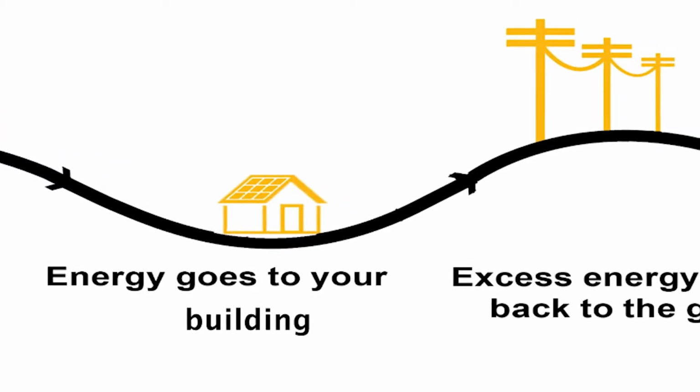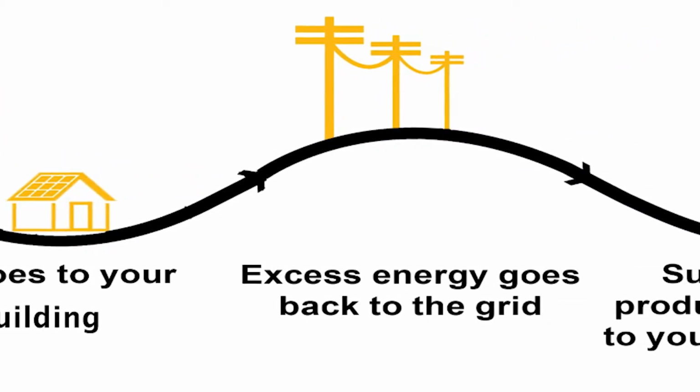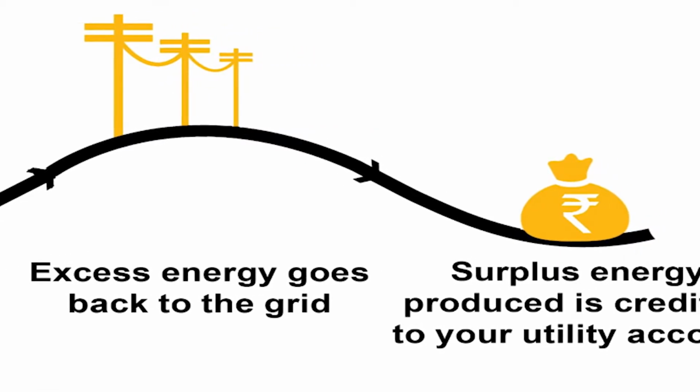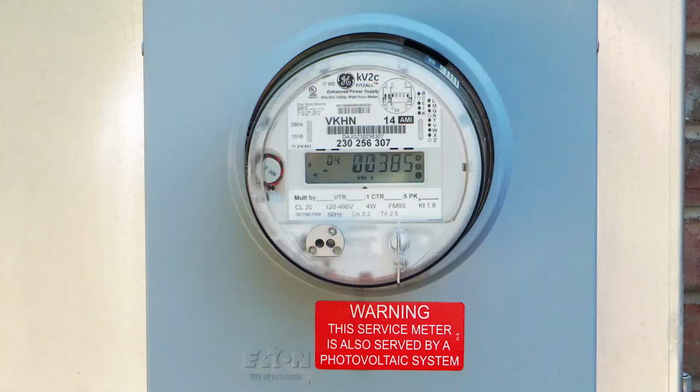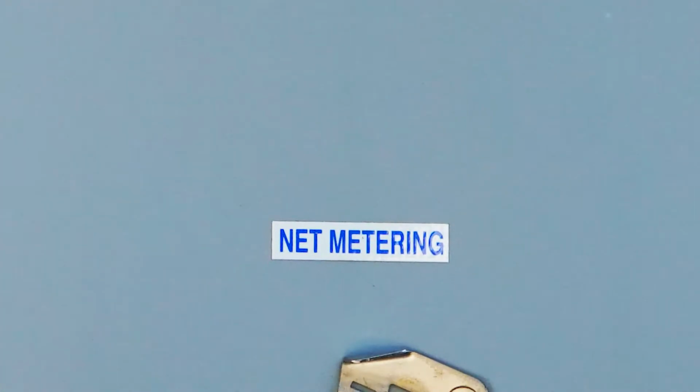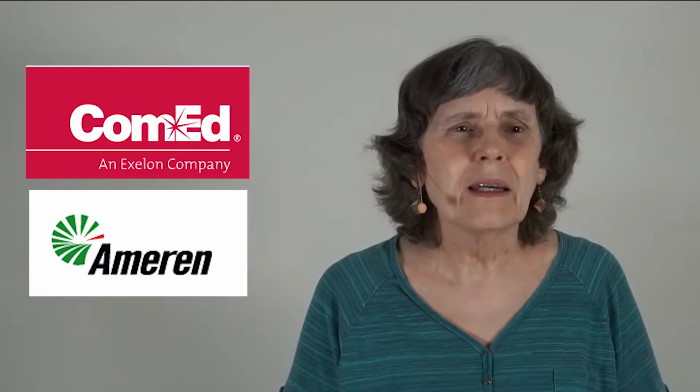The excess goes back into the electric grid that provides power to everyone through net metering. You can think of it as the meter running backward. To make this magic happen, you need two things: a smart meter capable of reporting the net metering data to the utility, and a net metering agreement with the utility. Smart meters have been rolled out nearly everywhere in urban areas over the past decades, but check. Commonwealth Edison and Ameren support net metering. Not all electricity suppliers do.